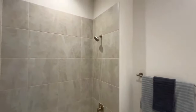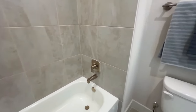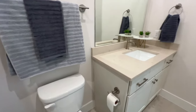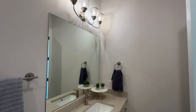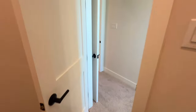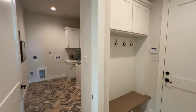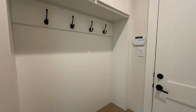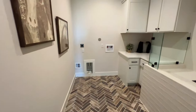And then this is the full size bathroom right here. Again, you got your shower niche, shower tub combo, the stainless steel shower heads and the faucet with the lighting fixture as well. So I absolutely love this. You got tile flooring inside of here again. And then this would be your mud room. And then of course going in to your garage. And then this will be your utility room.